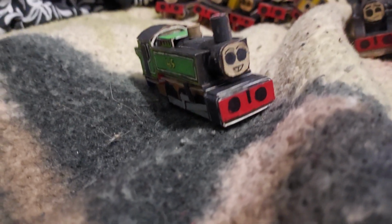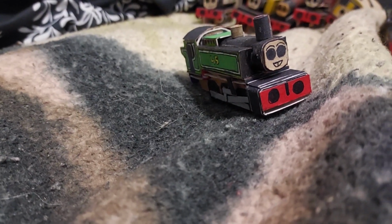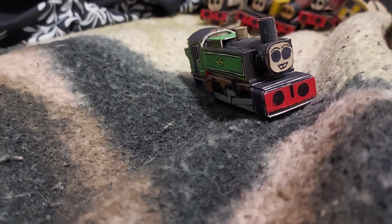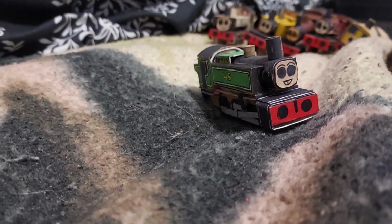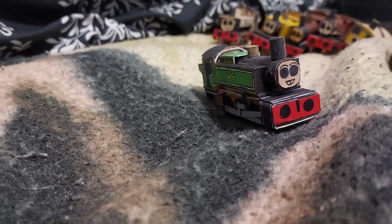Today we are capping off our mega review with the third and final installment. This time we're going to be starting off with engine number 45, Luke. Luke here is based off of our Great Western Railway 1500 class. My reasoning behind this decision was because it was the youngest tank engine produced largely before basically the modernization plan.